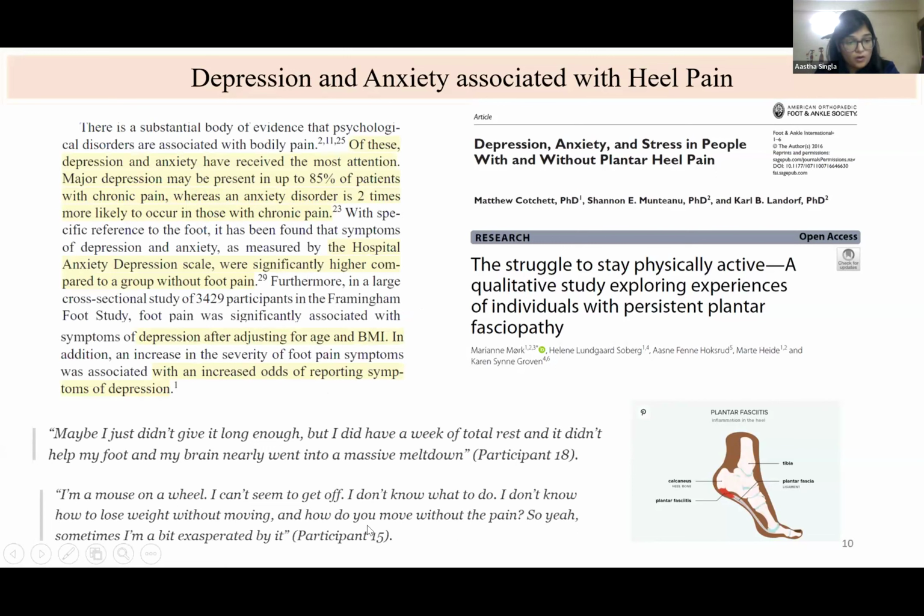And also, in addition to this, of course, Dr. Mona also mentioned that higher body weight can predispose people to develop plantar fasciitis. But in turn, when people are at rest and not doing their regular physical activity, it can lead to even higher body weight. So the person can get stuck in a cycle, as this patient describes: I can't seem to get off a wheel that I seem to be on, and I'm exacerbated by it.